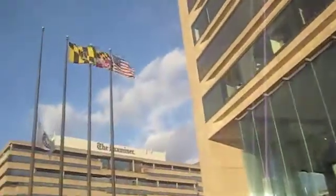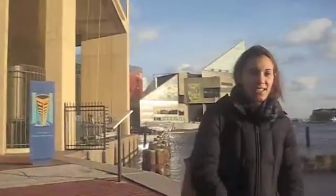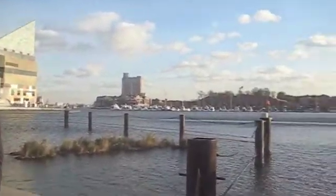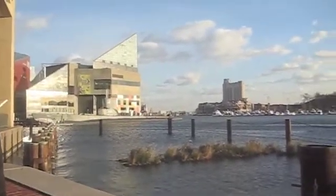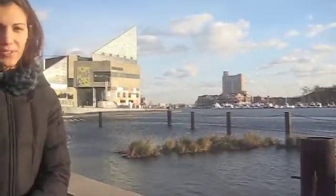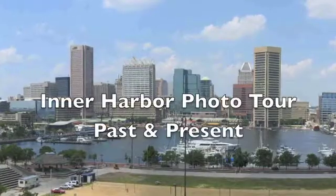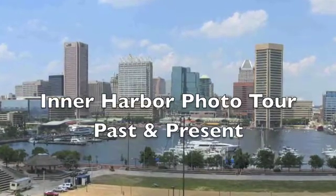So unfortunately the water taxi is not in operation today due to high winds and a storm advisory. As you can see, everything's whipping, and this reminds us of an old Baltimore day in the 19th century when shippers would have to go to sea with the high winds and storm advisory. But we will continue our tour of Inner Harbor and Fells Point, so we'll keep you posted. But instead of taking the water taxi, we will instead give you a photo tour of the Inner Harbor.